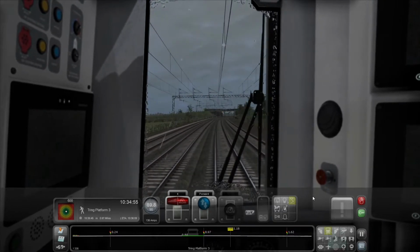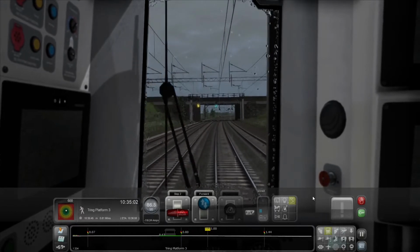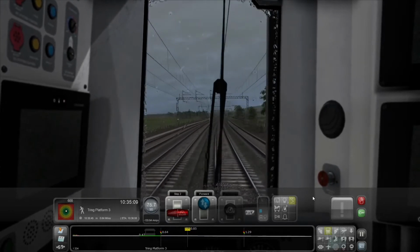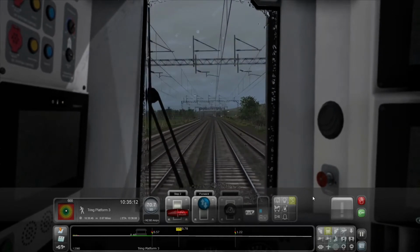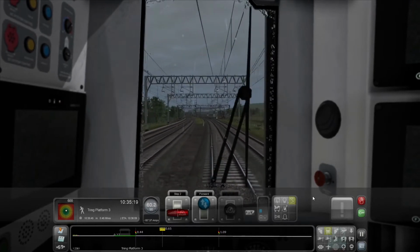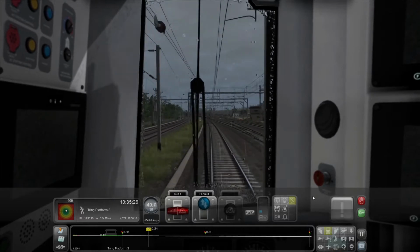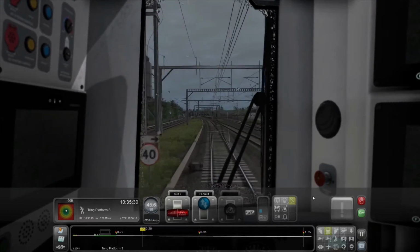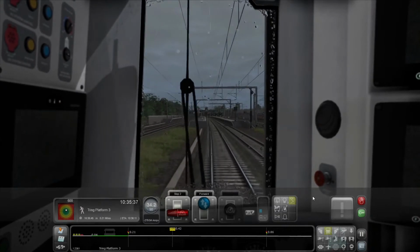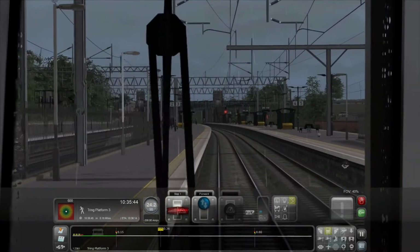And I'm about to start slowing down for Tring. Okay, I'm going to start slowing down now. And I think I might have slowed down a bit too soon again. Actually, maybe not. No, actually, I don't think I have. Actually, I think 0.7 is basically perfect. I mean, I have to stop slowing down a bit, but it's pretty much right. Yeah, I don't think you can really get much better than this.